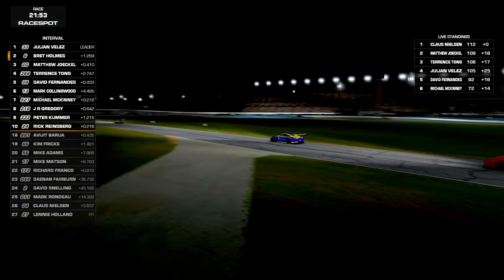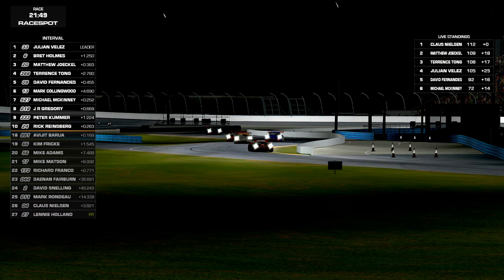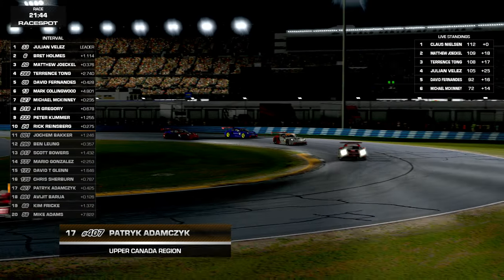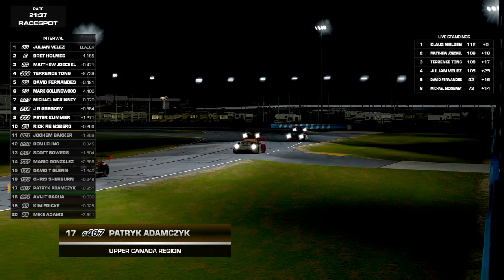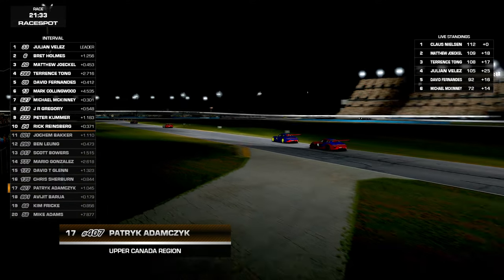He's got a black flag. Matthew Jokel has got a black flag. Holy cow. I think he might have picked up a slowdown in the chicane and didn't clear it in time. Oh, man. Crucial mistake. I can't believe it. This has got so many twists and turns, this one, as we go to Adamczyk now.